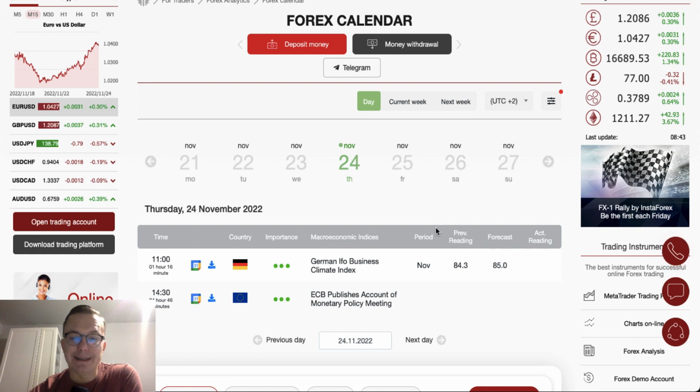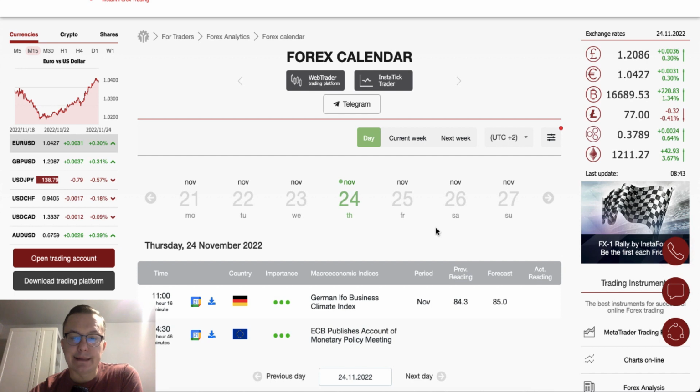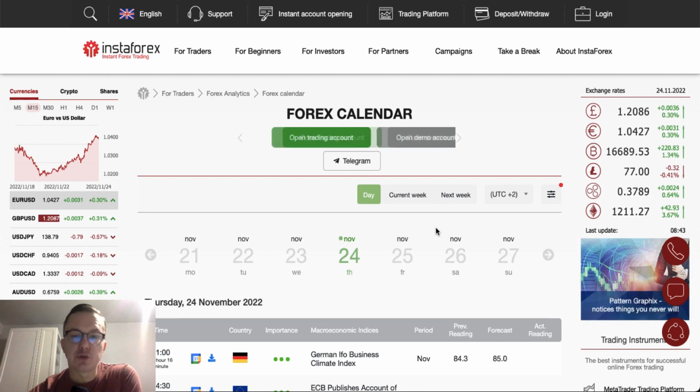The two most important events taking place later today have been presented. So let's now switch to the technical part. We will start with euro dollar.